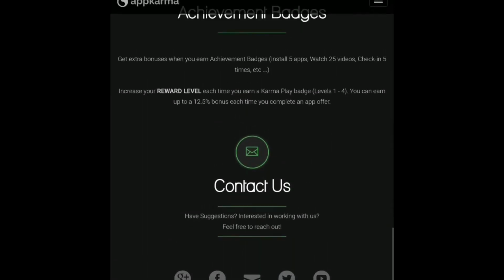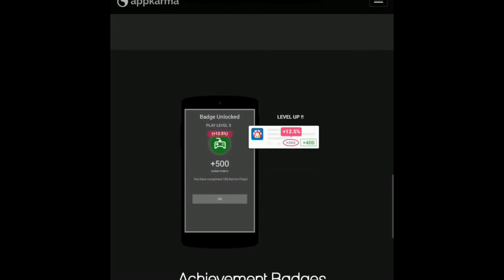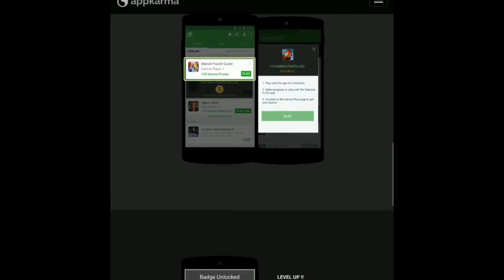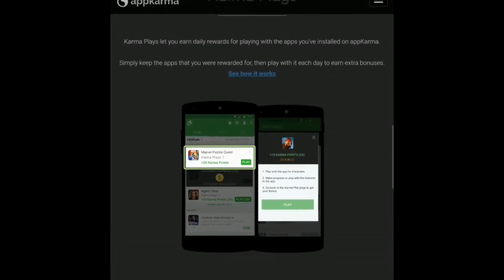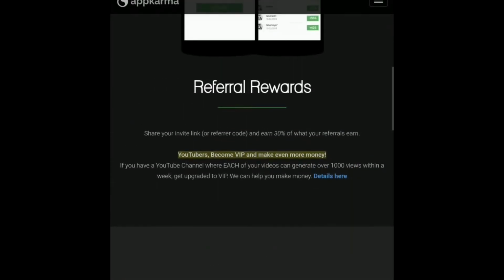So there's a lot going on with this app that you can get a lot of points and bonuses and whatnot, which in return you can cash in for easy PayPal money.